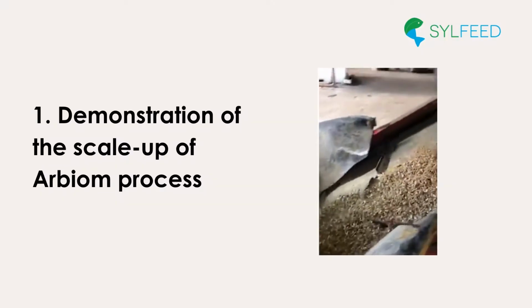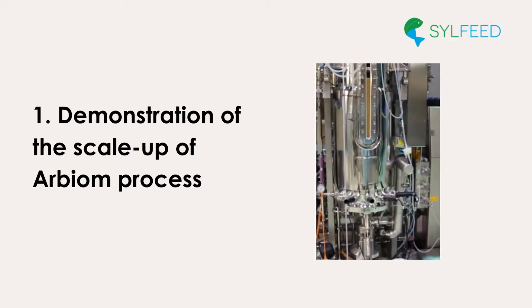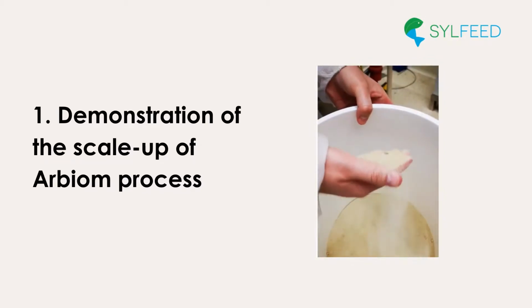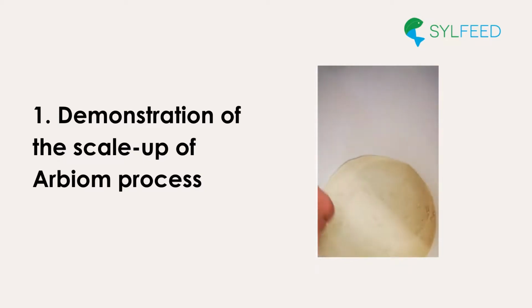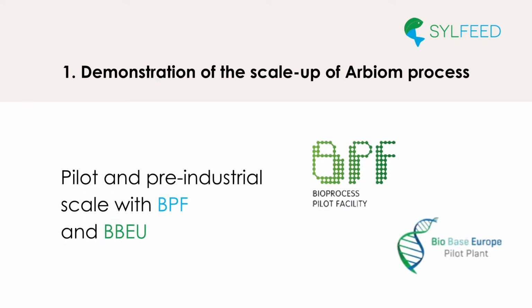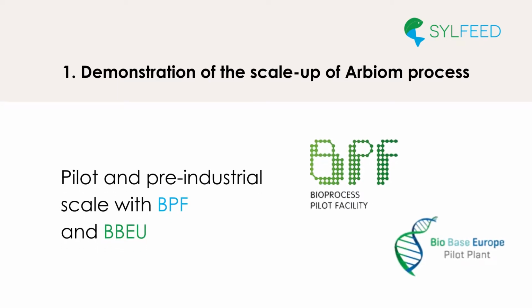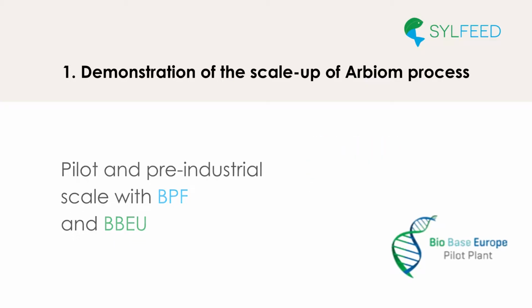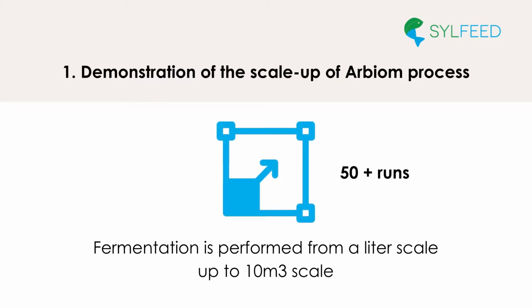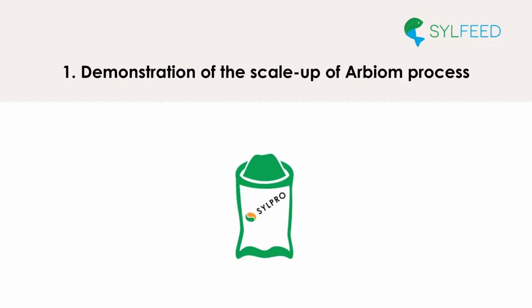Within the SylFeed project, and with the support of the SylFeed Consortium, Arbiom successfully scaled up its technology and is now ready for industrial deployment. Throughout the project, Arbiom has optimized the wood-to-food process at lab scale with Rise Processum, and at pilot and pre-industrial scale with BPF and BBEU. More than 50 runs, ranging from a few liters up to 10 cubic meter scale, were performed by Arbiom and its partners to produce Arbiom's protein-rich ingredient, SylPro.